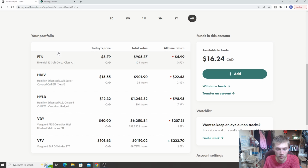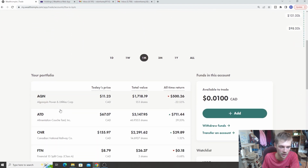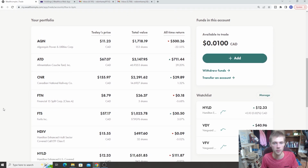Now let's jump over to my account, and I'll give you guys a quick little update on my stocks and my holdings. So now we're going to focus on the holdings inside my portfolio. I'll give you guys a quick little update on the different accounts here, the different stocks I hold, and then I'll give you guys an update on the total return so we can see what the real return is.